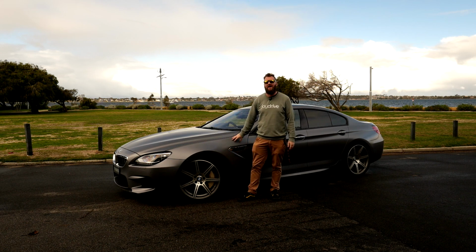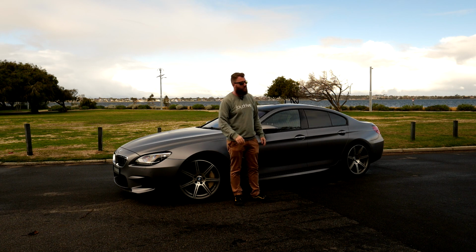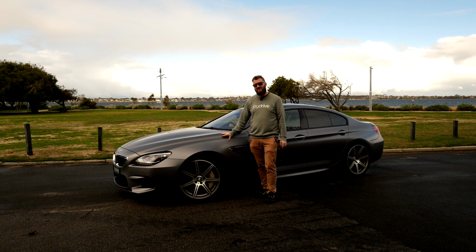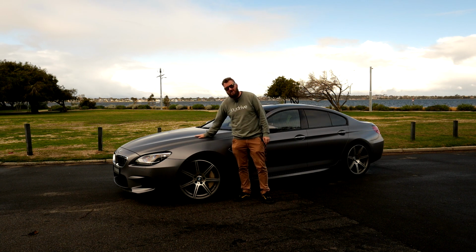Grey BMW M6 Gran Coupe. The Gran Coupe because it has the extra door. Now, from factory, these things are absolute savages, and this one is not particularly stock.